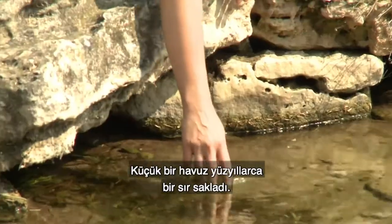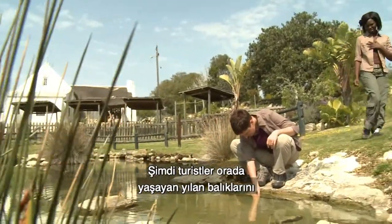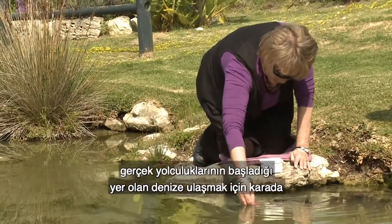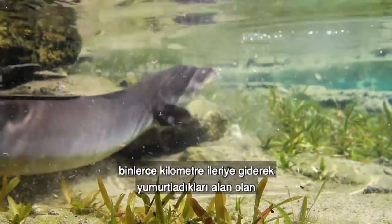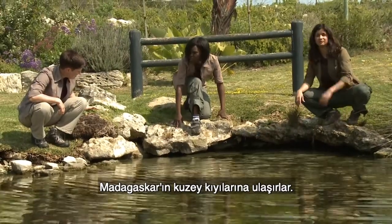A small pond has held a secret for centuries. Now, tourists visit the pond to see and feed the eels that live here. These eels will leave the pond at around age 10, travel kilometers over land and through water to get to the sea, where their real journey begins. Traveling thousands of kilometers further to the spawning grounds off the northern coast of Madagascar.